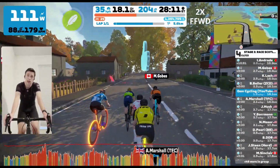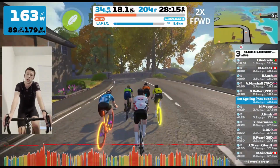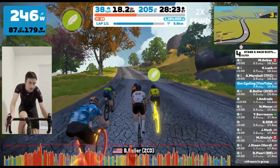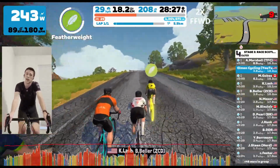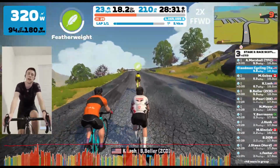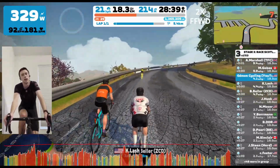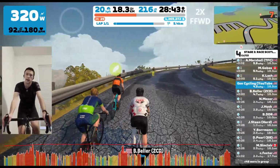So I went ahead and skipped forward. That's exactly what we did. So looking on the right-hand side again, this gap is now up to 30 seconds. And we're again now hitting the Skur climb. This is in the opposite direction. So this pack was really pushing.